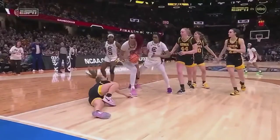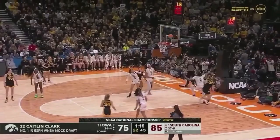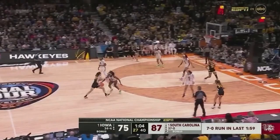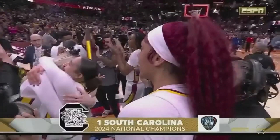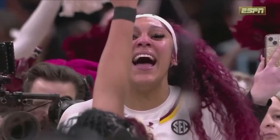What a day. Dream to do whatever they want to do in their lives. For me, I don't need to validate myself. Beating them last year. Clark on the drive, elevates, can't finish. Cardoso the rebound. 87-75 the final, as South Carolina becomes just time and time again, including today, going up against the best player in the top picks in the WNBA draft.